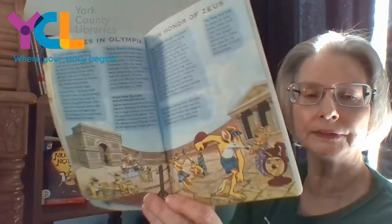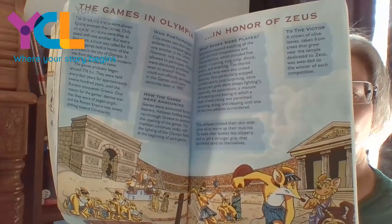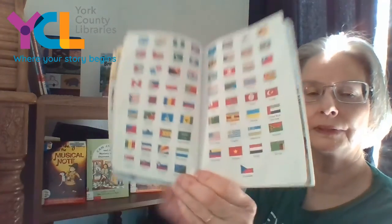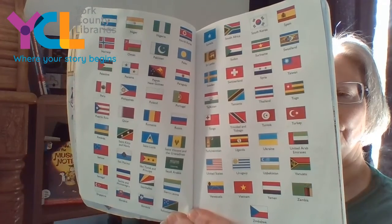Interesting thing about some of the Geronimo Stilton books is not only do they have fancy pictures, but they also have some bits of history, like about the Olympics and where they took place, and the countries that have been involved with the Olympics. There are flags pictured in the book. So sometimes you can learn things from mysteries that are true too.